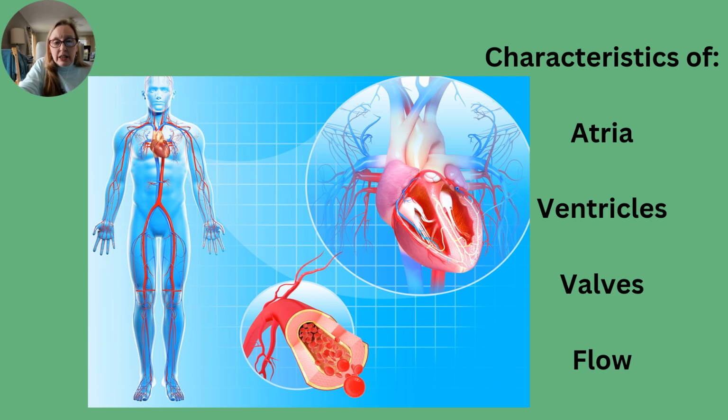One amazing thing to know is that during diastole is when your heart gets fed. During the filling is when the coronary arteries on the outside of that heart actually fill and feed and nourish the heart pump.